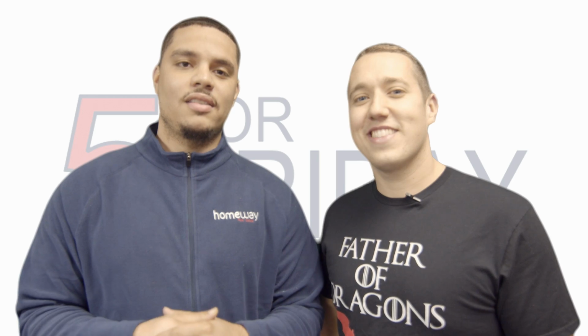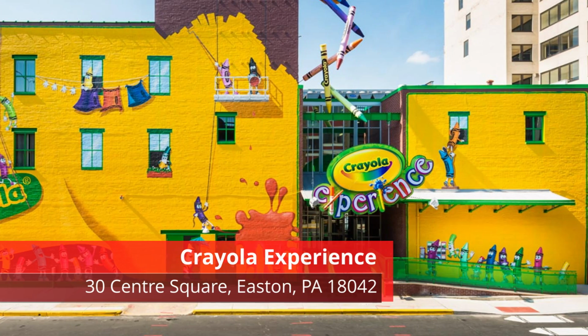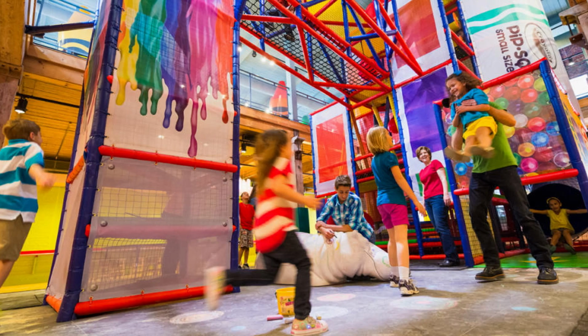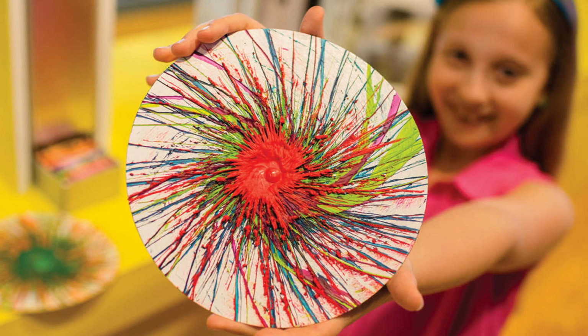Number 2 on our list is the Crayola Experience in Easton, PA. The Crayola Experience is where the magic of Crayola comes to life. This is so much more than crayons. With over 65,000 square feet of attractions, Crayola Experience is PA's most colorful family destination for interactive, creative play.